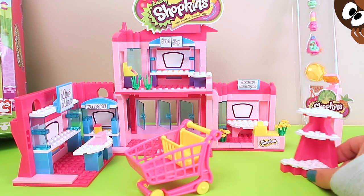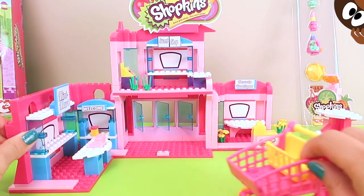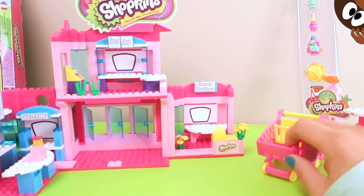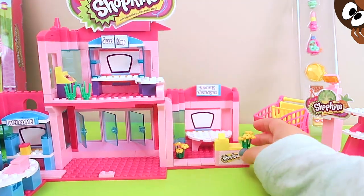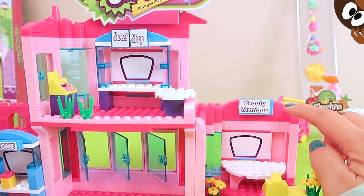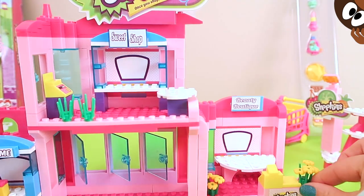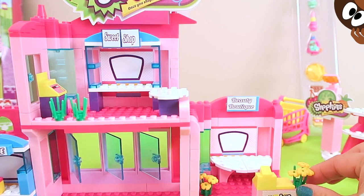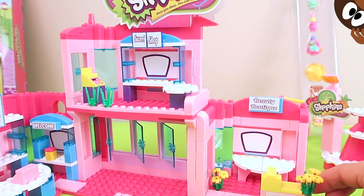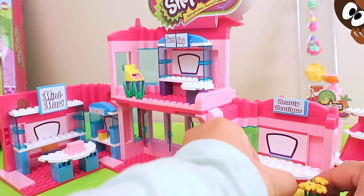I love pink. And if we take a closer look at this cool town center, let's see if I can move everything aside. If you take a closer look, we've got this really nice beauty boutique. It has a couple of bouquets of flowers too to make it very homey. It actually has this really cute little cash register. And if you look closely at the cash register, I'll see if I can show you. I'm gonna take it off.